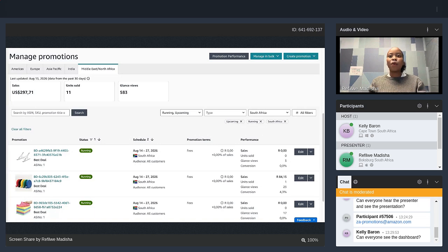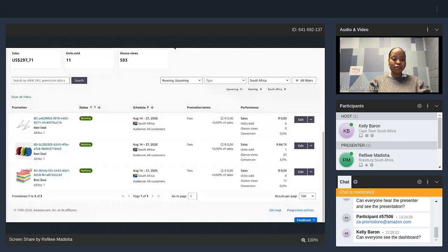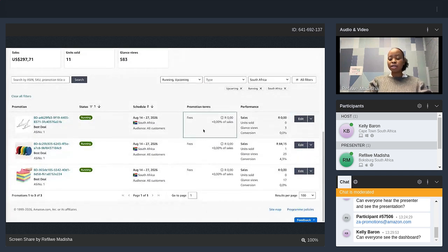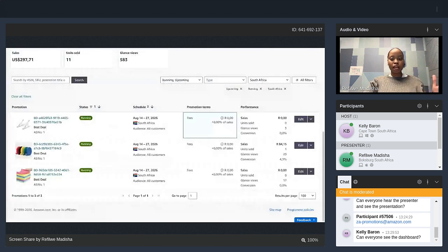This is where you can get all information about not only the promotions that you want to run, but the promotions that you have running. As you can see, we have some promotions that have run here, that were scheduled, that are actually currently running. And this is where you can edit the deal, you can cancel the deal, you can view the deal. And what Amazon does is that we provide you with a plethora of data, just so you're well equipped when you want to create a deal the next time. So you know what your conversion is, what your glance views are, how many units you're selling, and how for you to play around with that data to optimize deal running. So this is your page. This is where you'd land in, right?